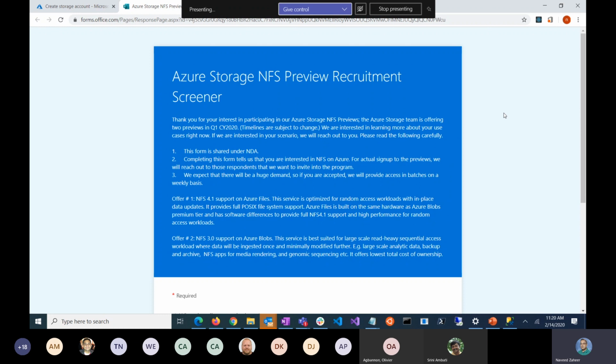Right now, they only support SMB. Keep in mind, with that they will also add support for NFS version 3.0 for your Azure blobs. So you can access Azure blobs over an NFS protocol network. So this is some of the things. It will take some time to get that whitelisting, and then you will be able to access that. Go ahead. Any questions?